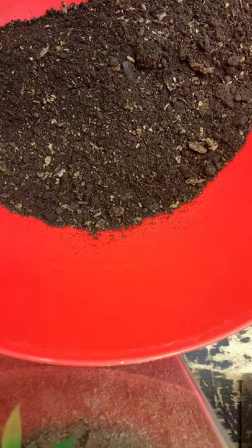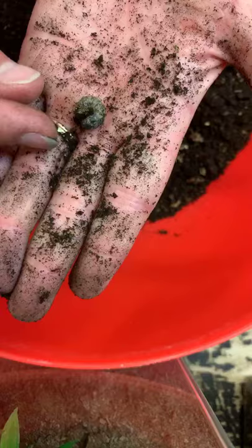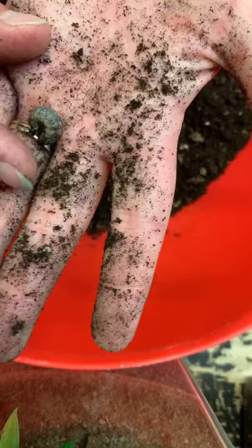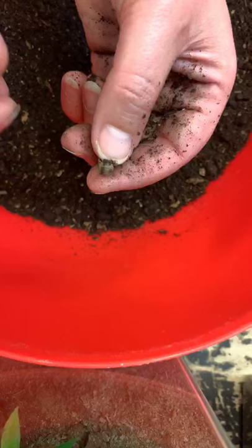I'm gonna dump this out here. I am looking. Look at that, I found him. Check out that little tiny grub. He's just a baby. I mean, when he was born, he was smaller than that. When he came out of his egg, he was much smaller than he is right now. Let's see if he's gonna show his little head. There's his little head.